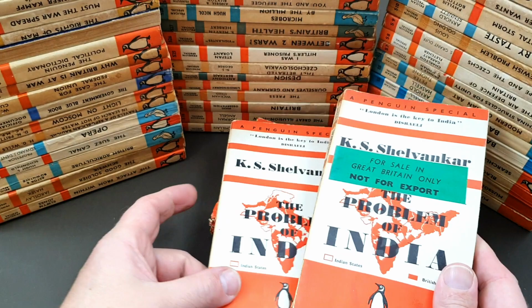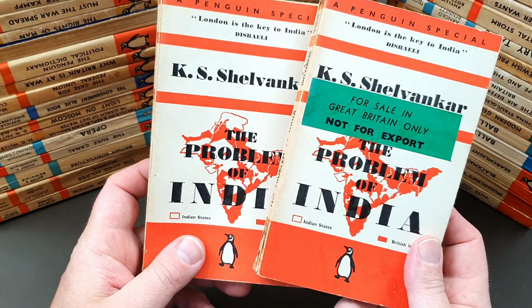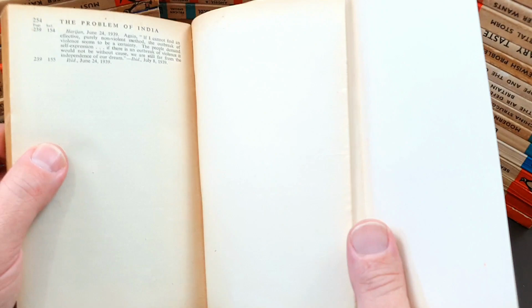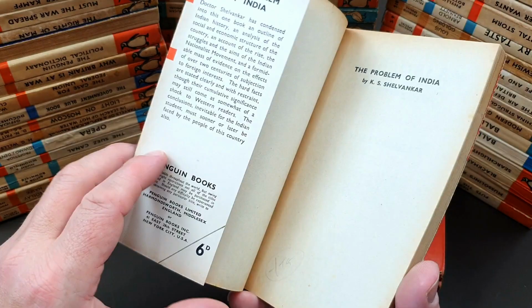So this one says for sale in Great Britain only, not for export. So this one's got a big sticker on the front, and this other one hasn't. So it's like maybe one is possibly, yeah, this is one where they'd stopped issuing dust wrappers by this time and you had dust wrapper flaps. So this is a bit of a confusing one. So let's see the difference between these two.